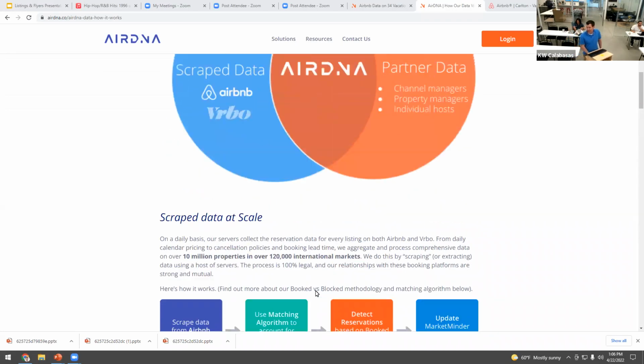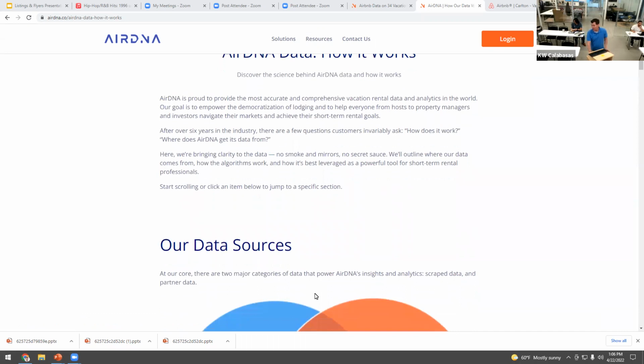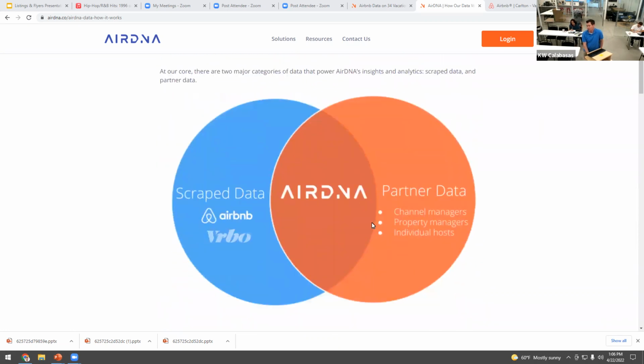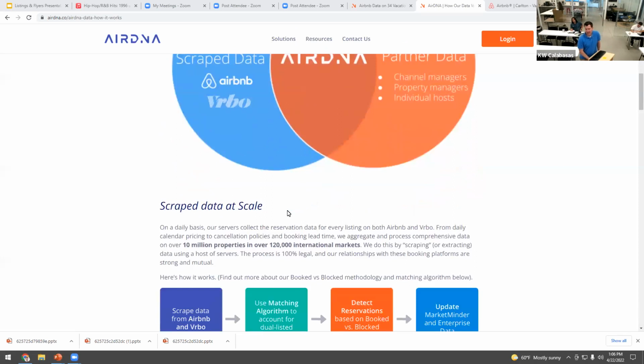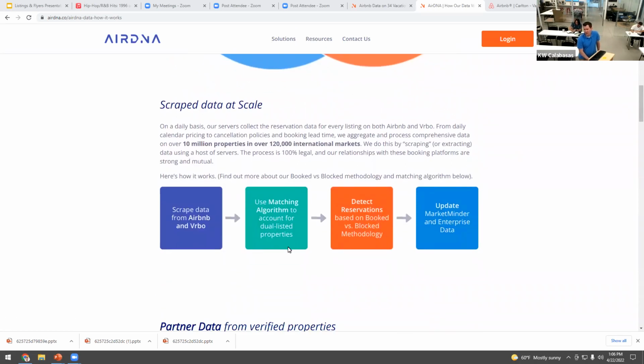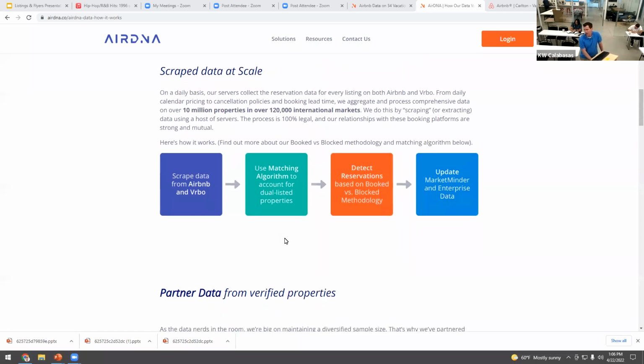Okay, so like I was saying, this is data from AirDNA, so it's all over the world. They're partnered with Airbnb and VRBO, so they know they're scraping the data. We've been doing it since 2013. So they pull the data that's scraped, right? And then they use this matching algorithm to account for dual listed properties. So that's for properties that have been listed on both Airbnb and VRBO.